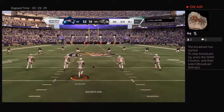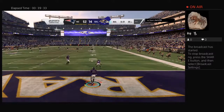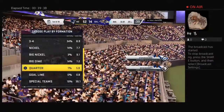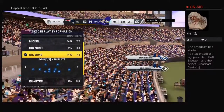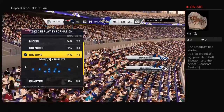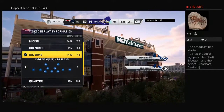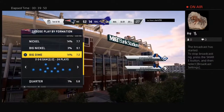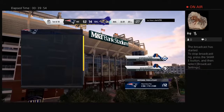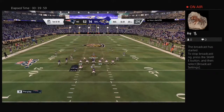Gostkowski now after the touchdown. He'll send this one away. And no return on this one as the fair catch is signaled for and taken. The Ravens take over 1st and 10 at their own 25-yard line. The Baltimore offense at the line, set to get going.